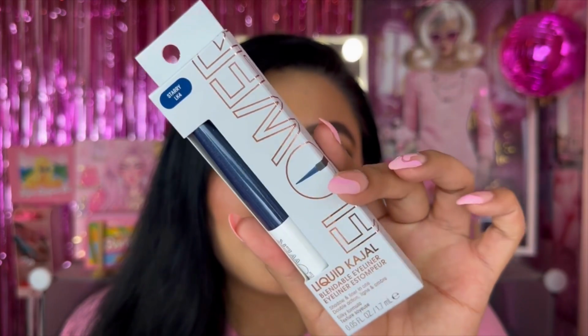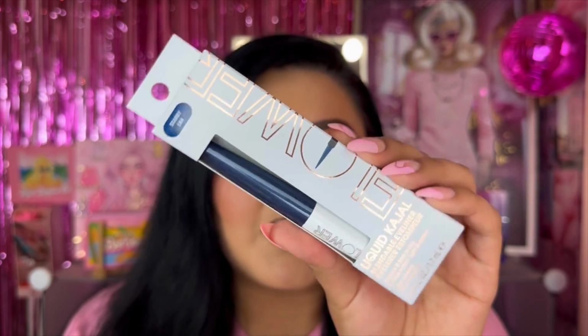Next, we have a Flower Beauty product. This is their Liquid Kajal Blendable Eyeliner, and it is a shadow and liner in one. It says double action, and it is a silky formula. This one here is in the shade Starry, and it just looked really beautiful. You guys know how much I love my liquid liners. So let's see how this works.